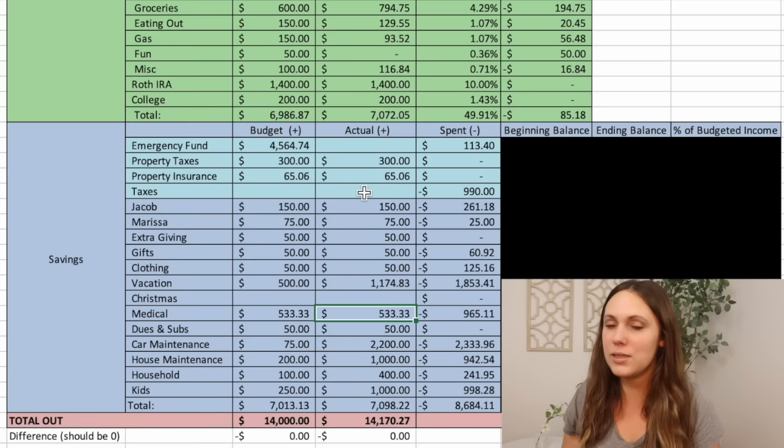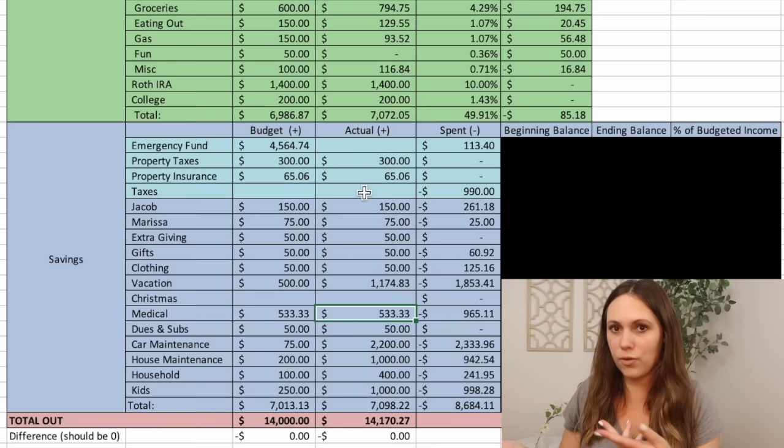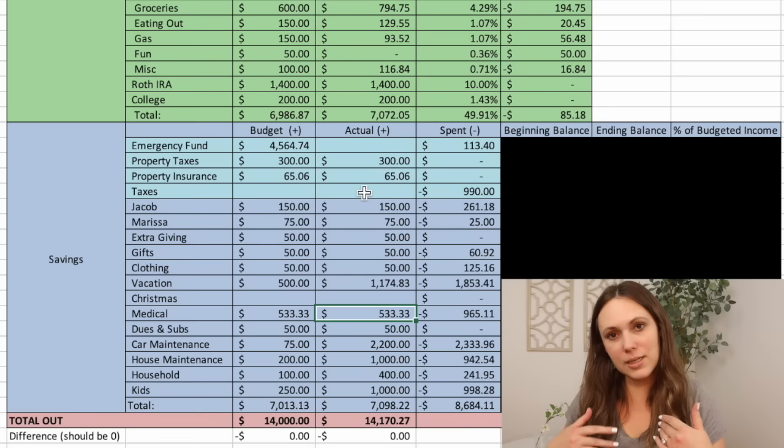So we want to take advantage of that. So we're contributing to that and investing it and saving it for long-term. I keep all of my medical receipts so that someday I can withdraw from my HSA with the proof of all of the receipts of medical expenses I have incurred. But for now, we are just letting it grow and invest that.